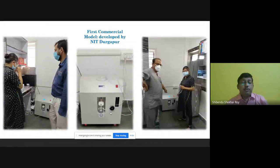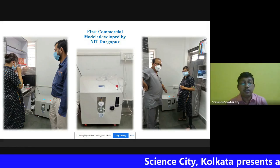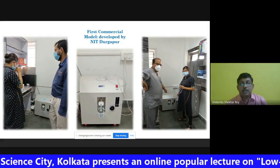After that, we carried out rigorous experimentation. In any product development there are a lot of challenges and a lot of engineering inside. We solved that engineering over the last 2 months and came up with the first commercial model, which also has a flow rate of up to 5 liter per minute. Very recently we deployed it in the Sanjeevan Hospital of Howrah for use with patients, and it is now successfully helping them.